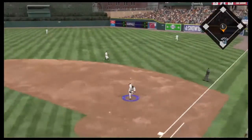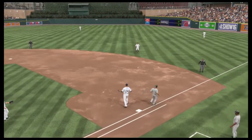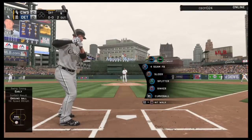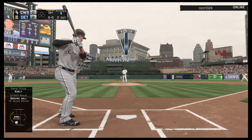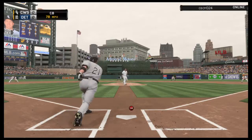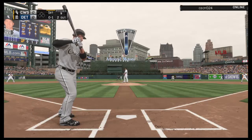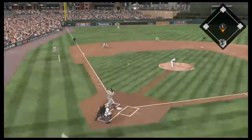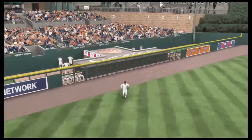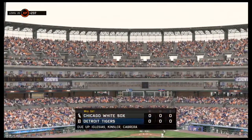Hit to first. And he'll take it onto the bag himself. 2 gone now here in the first. Todd Frazier gets his first opportunity now in the top of the first with nobody on. Oh, and he looks like he's swinging a garden hose out there as this is cut on and missed for strike 1. In the air out to straightaway left. And he will get there to make the running play, and that will end the inning.